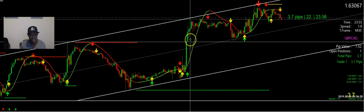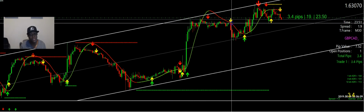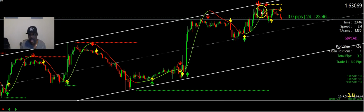Then it comes back up, shoots up, square head again. This time, see, you don't know how many pips. That's why you go for a little bit. Don't get greedy. This one went for about 55 pips. I'm in this trade now.